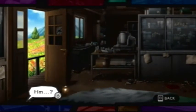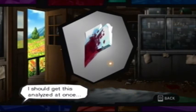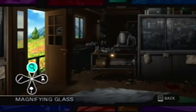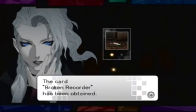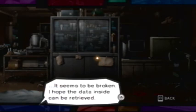The glass in the... this is a blood stain. Could this be related to the case? I should get this analyzed at once. Is this a voice recorder? I wonder if there's anything recorded on it. It seems to be broken. I hope the data inside can be retrieved.